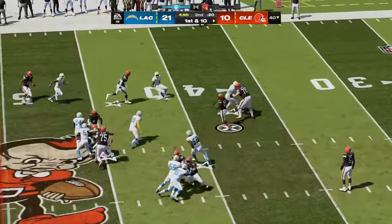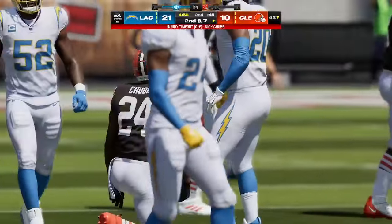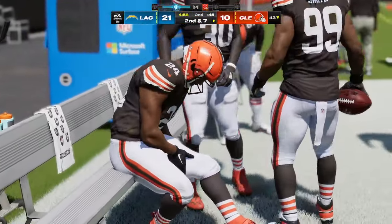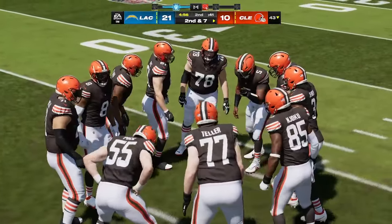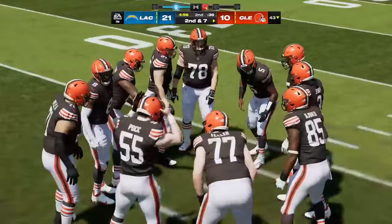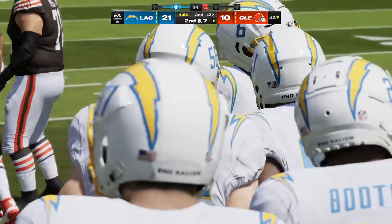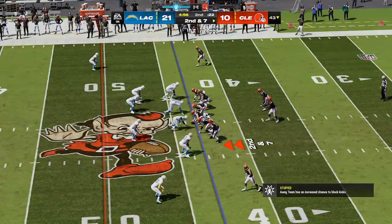On 1st down, they'll run with Chubb. To the 43, 2nd down. Now a stoppage, and we've got Chubb shaken up on the play. So as the medical staff takes a look, we'll step aside. From the 43, here's a 2nd and 7.